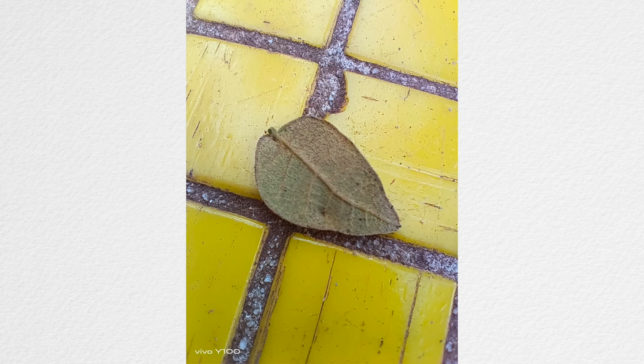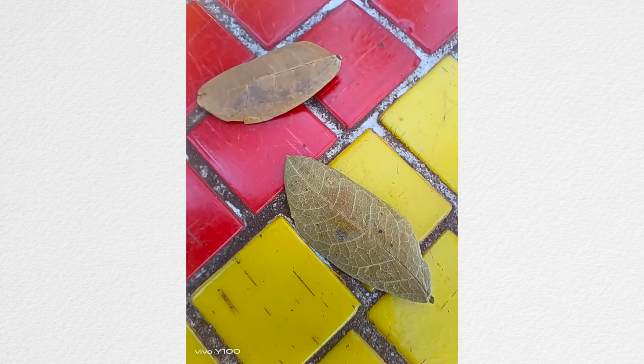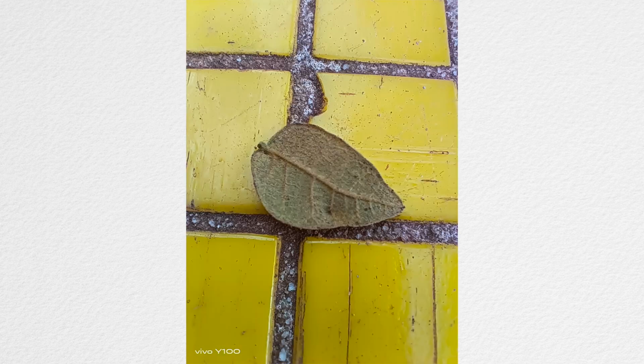Moving to some macro shots. Well, with 2 megapixel, you can't really expect too much. But still, it does a decent job as long as you don't zoom in.